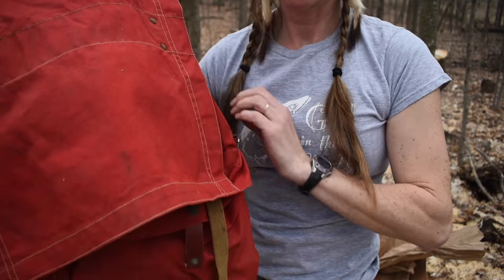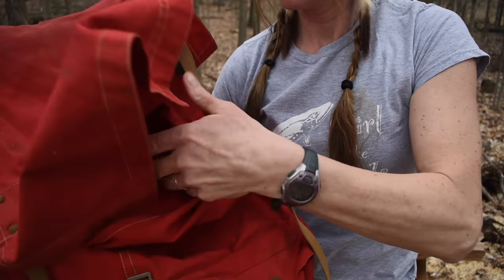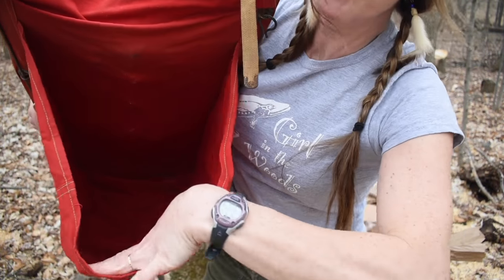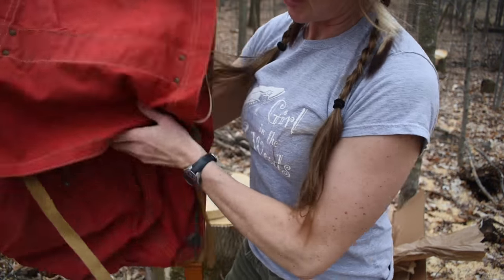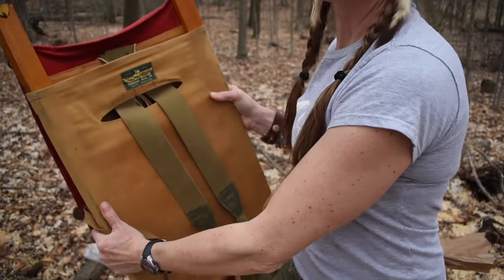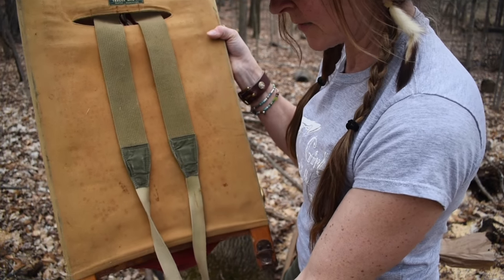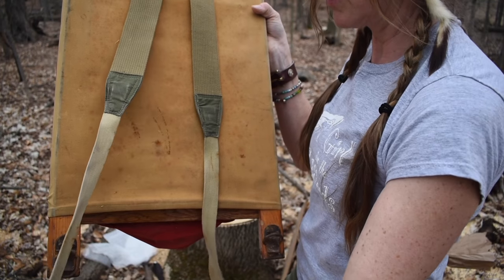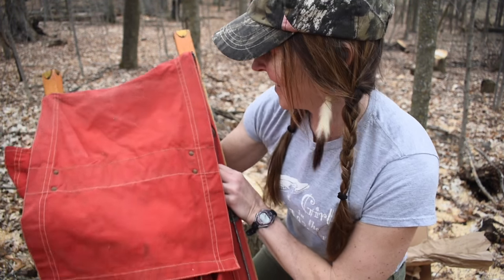So look at this. It's got a snap pouch inside. Nice, just nice big compartment. I really like that. Flaps over, very simple design. I love the simplicity of this design. And then the D-rings right here, they snap in. They need to be put back together. Oh, that's pretty sweet, isn't it?